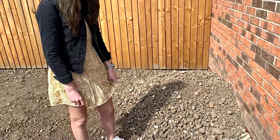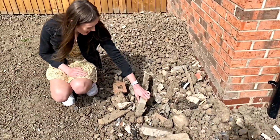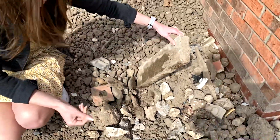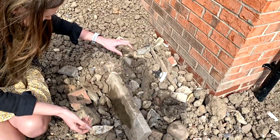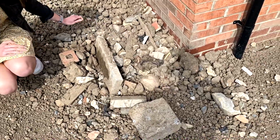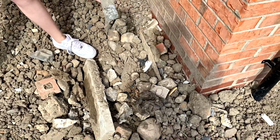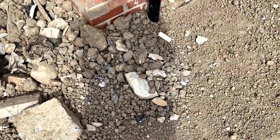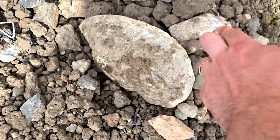But I think you take the biscuit for the biggest and best thing found in the garden, didn't you? It's so heavy, I know. You found that. It's a slab of patio or concrete, but it's not in keeping with the rest of the houses. Oh yeah, big plank of wood there. Another plank of wood there. There's some food, just utter garbage on this massive stone. That was yellow when I found it. It's huge!